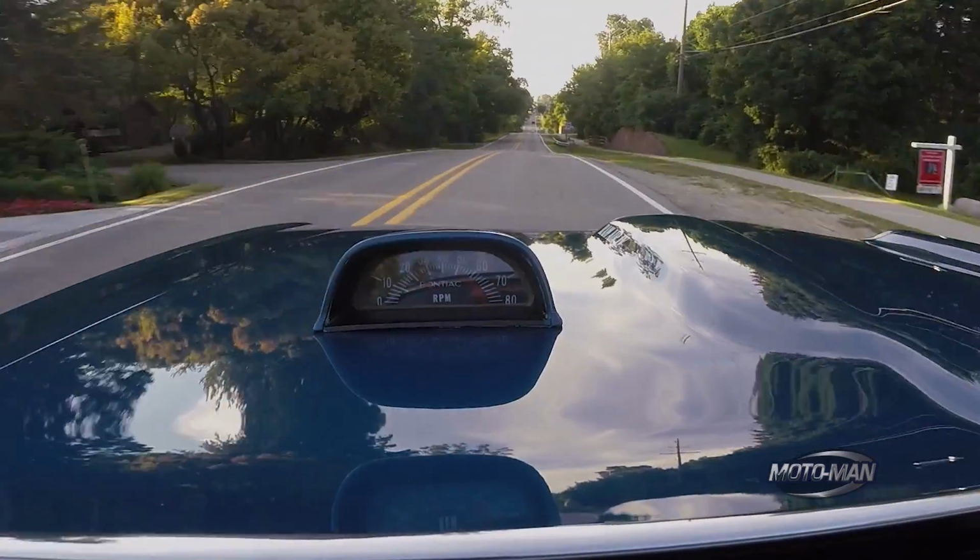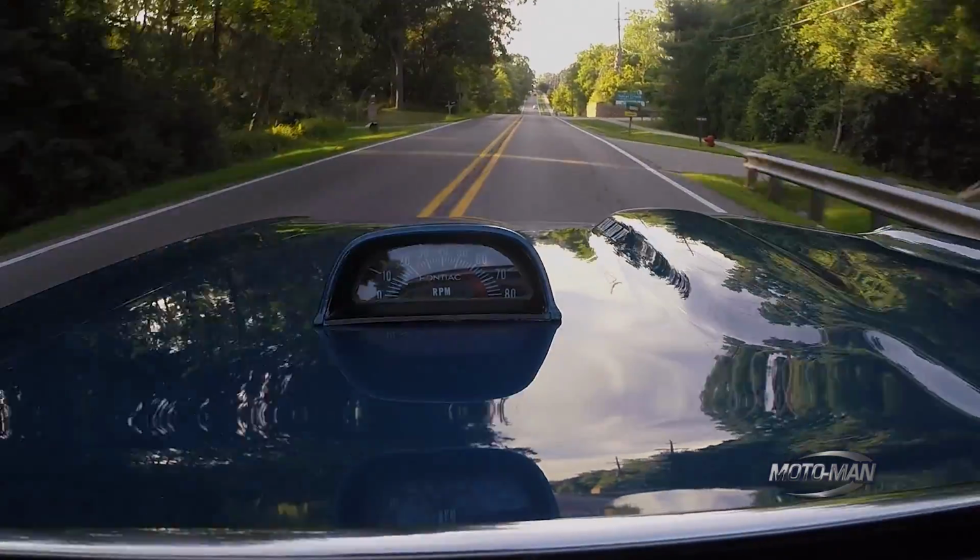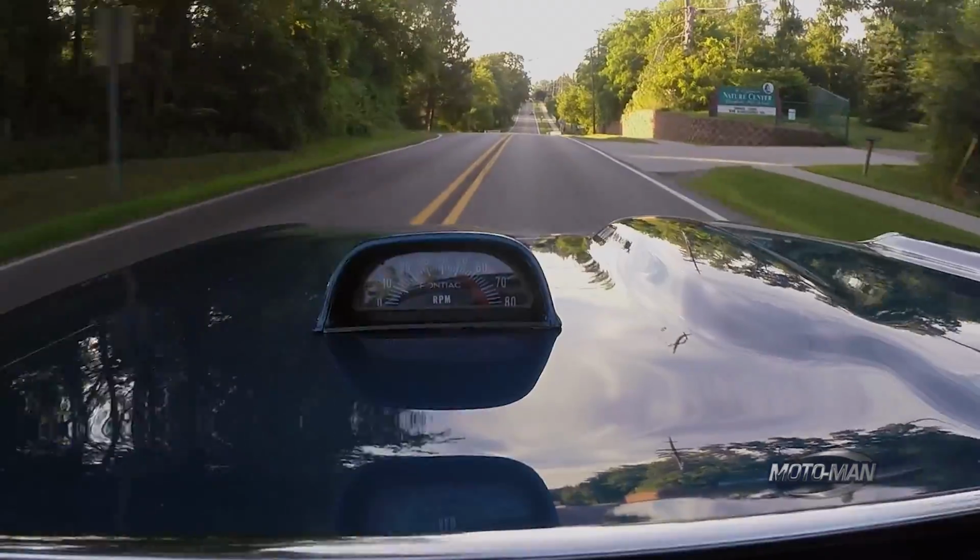And what is the factory horsepower with this? 370 horsepower rated, but of course they said they were underrated. So what do you think it really is? I think they were probably closer to 400. This one's probably a little more with the work I've done to it. Okay, and then torque? I think it was 450, but I'm not certain. Jesus, that is a hell of a torque monster.